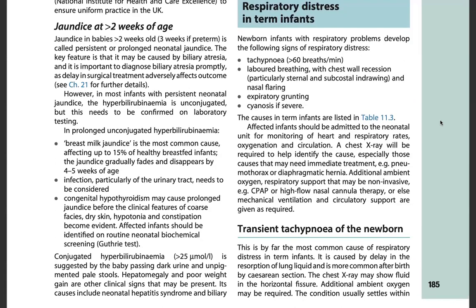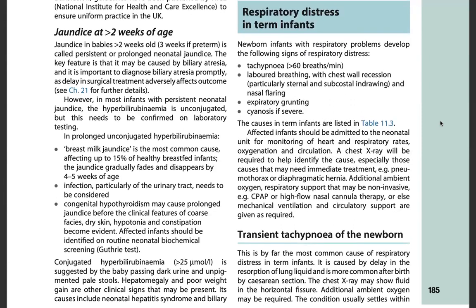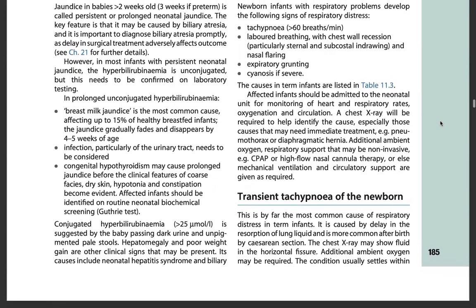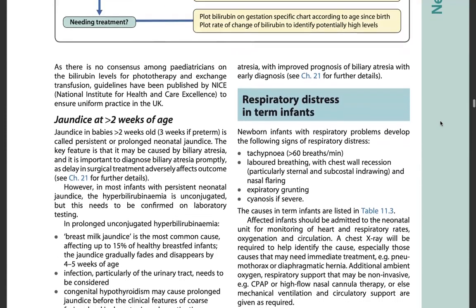Conjugated hyperbilirubinemia, more than 25 micromole per liter, is suggested by the baby passing dark urine and pigmented pale stools. Hepatomegaly and poor weight gain are other clinical signs that may be present. Its causes include neonatal hepatitis syndrome and biliary atresia, with improved prognosis of biliary atresia with early diagnosis.